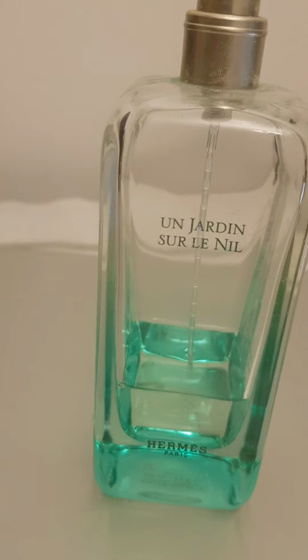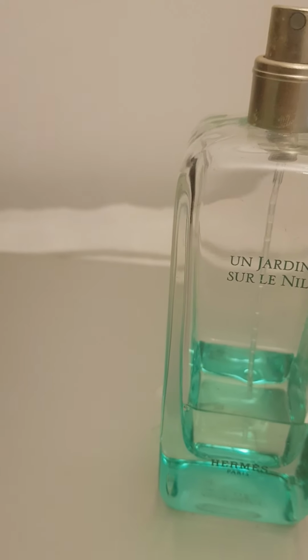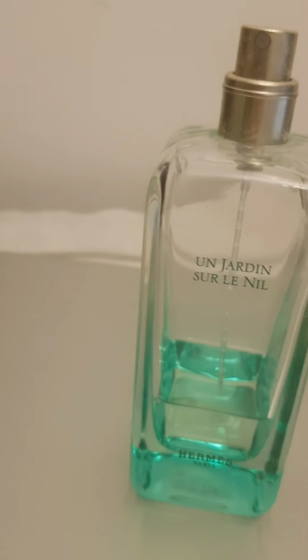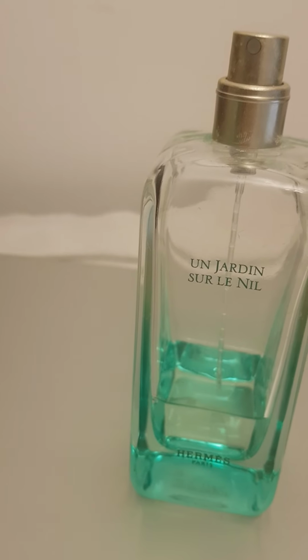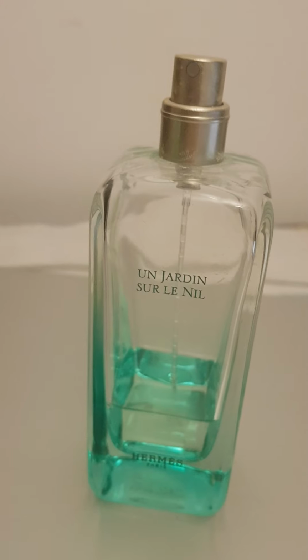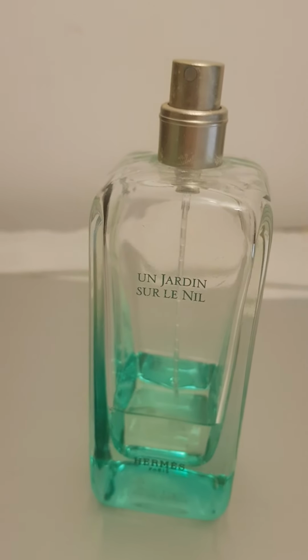This is the second destination in this impressionistic travel journal, Un Jardin sur le Nil, a stroll in the garden islands of the Nile. At the starting point of the new olfactory voyage, green mango, lotus, incense, calamus, sycamore wood are the heart of the refreshing ode. The nose behind it is Jean-Claude Ellena. 5 rating.